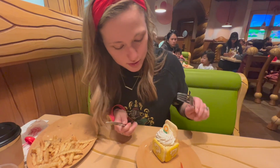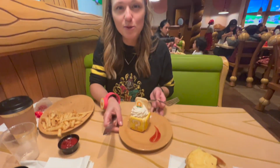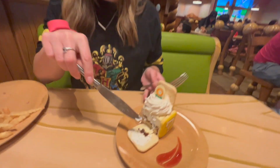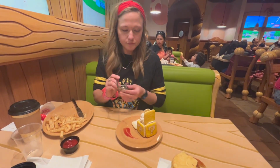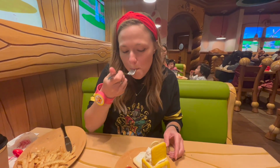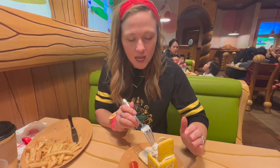Now I'm going to go ahead and dig into the question block tiramisu. Look how cute this is. This is probably the cutest presentation I've ever seen. I'm probably just going to break it open because that's a hard ladyfinger cookie, but look how cute. Look at that. It looks so good. The espresso flavor is very present in here, as well as a nice fresh cream. I would highly, highly recommend this over anything else. Even if you're just coming here for dessert, this one's really very good, and the theming is so, so cute.